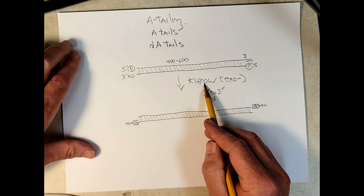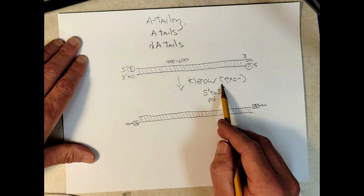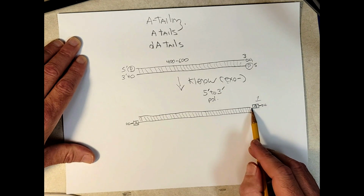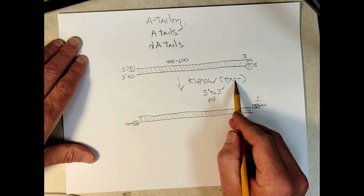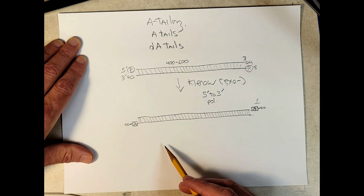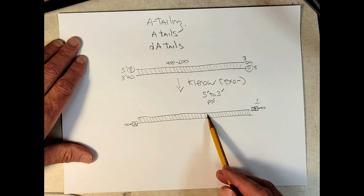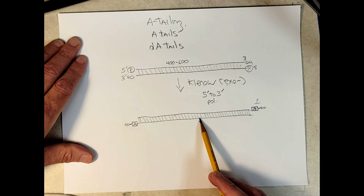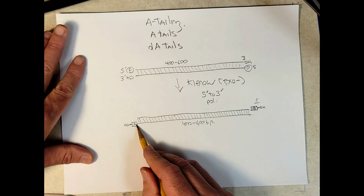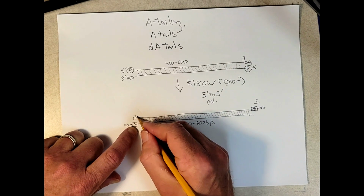Now the Klenow fragment, because this version doesn't have its 3' to 5' exonuclease activity, won't remove it. If it had it, what would it do? It would put the A on, take it off, put the A on, take it off. So by using the exo minus version of Klenow, it just puts these little A tails, one A nucleotide, on the 3' ends of the DNA molecules. So at this point in the library preparation method, all of our DNA molecules, or ideally the large majority of them, should look something like this: 400 to 600 base pairs long with A tails, we call these adenine tails, and 5' phosphate groups.